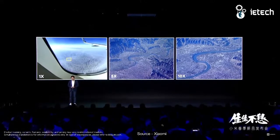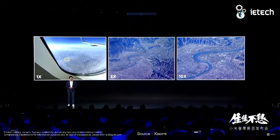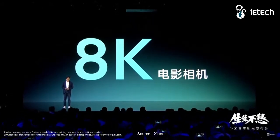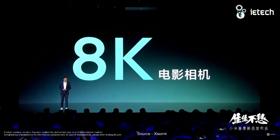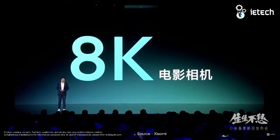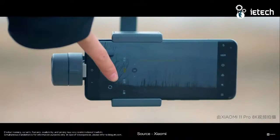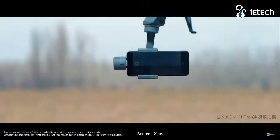Mi 11 Pro also supports 8K video shooting. It is very strong in shooting videos. And we've got a video to demonstrate the 8K video shooting feature.